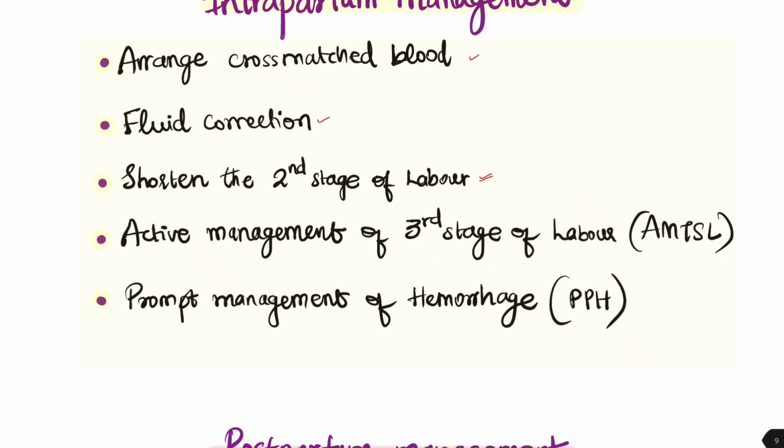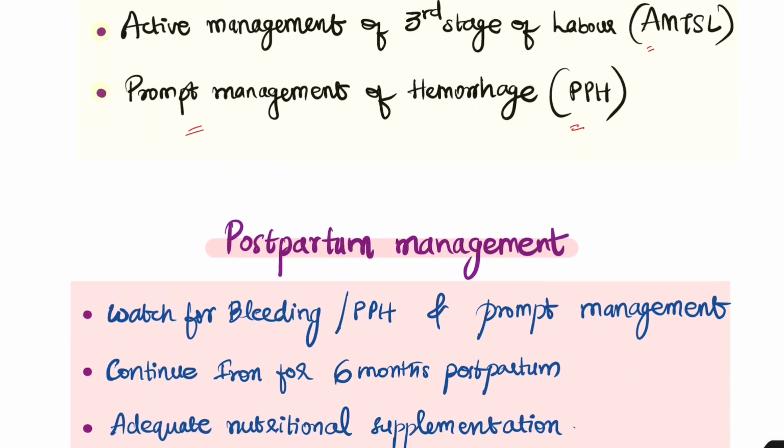Then active management of the third stage of labor, AMTSL. That is, we have to give uterotonic drugs like oxytocin, controlled cord traction, and uterine massage. All these are to prevent postpartum hemorrhage, that is the bleeding, to control the blood loss. Then if at all there is any hemorrhage or PPH, immediately manage. Promptly we have to manage. Many hospitals have PPH protocols. There are guidelines for PPH management, and the doctors and the staff should be ready with the PPH protocol also. Promptly we have to manage.